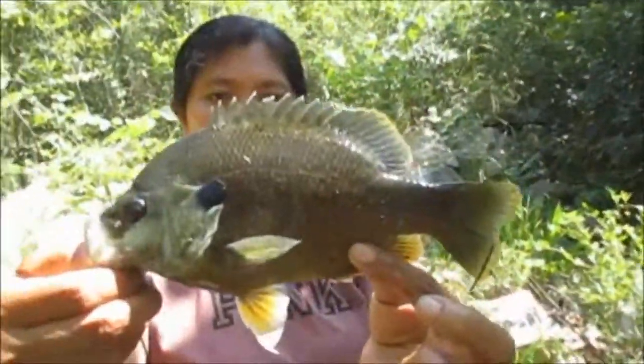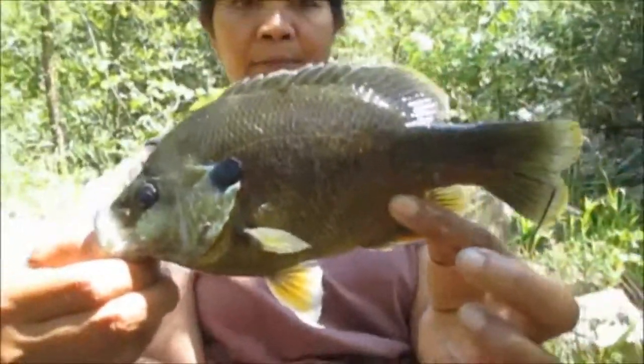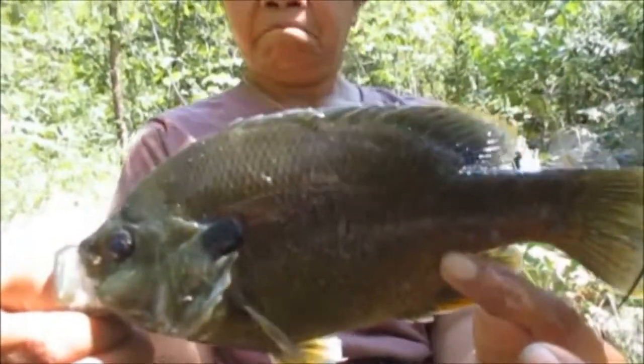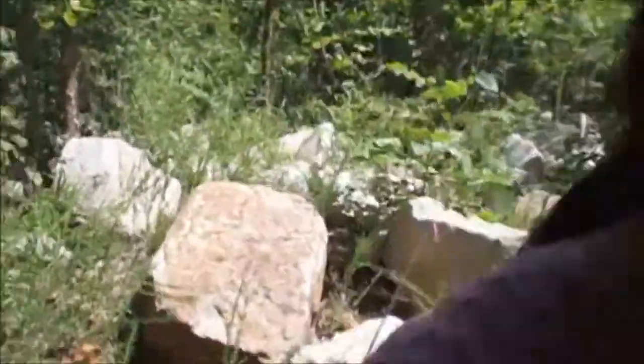Oh my goodness. Yeah, he's 9 inches. My goodness. It's hard to get a good video of it, though. I think you're in the shade too much. Stand back here in the sun more. It shows up better, the fish.